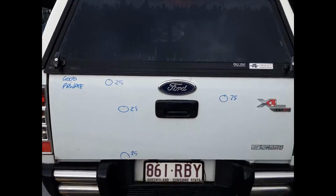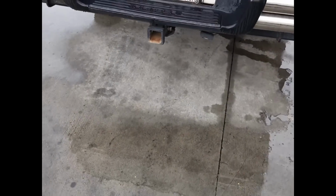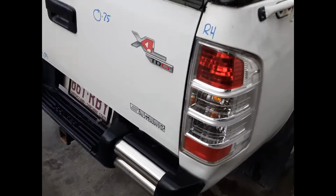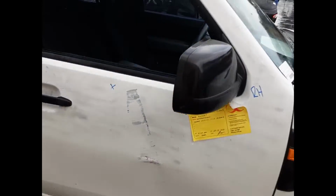a couple of small dents, tidy bumper bar, factory tow bar supplied with all bolts, brackets and loom, right hand tail light, right rear 15-inch steel rim with a bald tyre, right power door mirror, right guard appears to have no damage, flared type, and a right front 15-inch steel rim with a bald tyre.